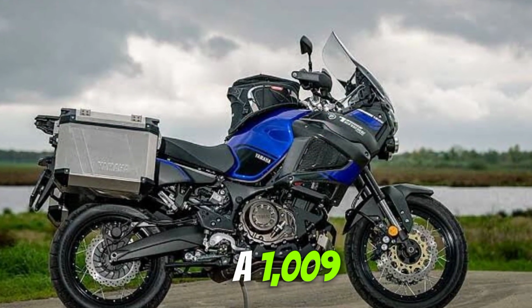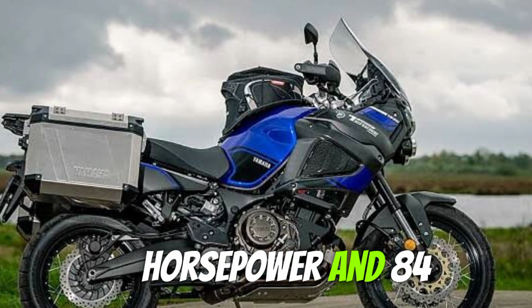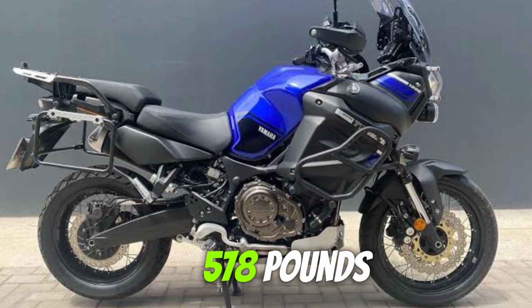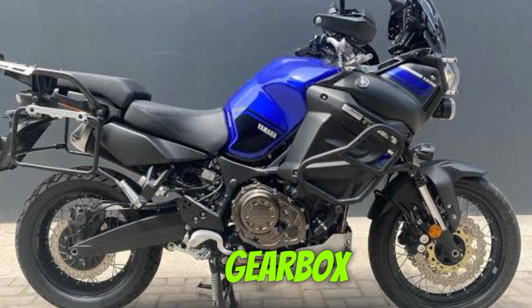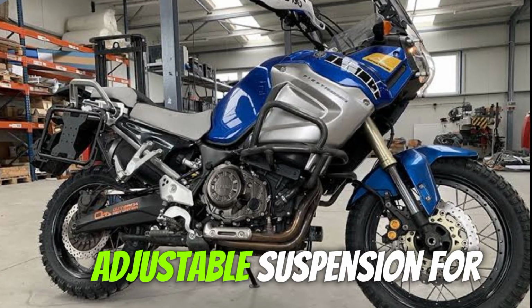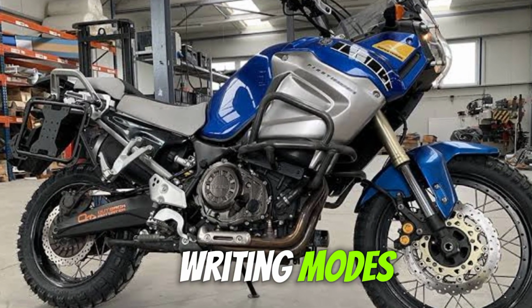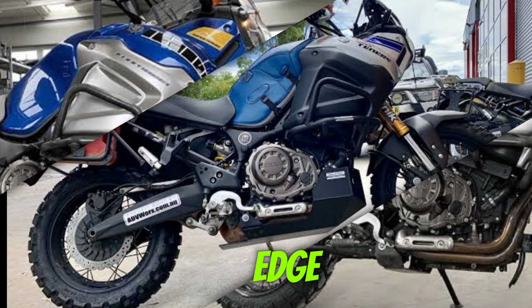It runs on a 1,999cc parallel twin, making 110 horsepower and 84 lb-ft of torque. Wet weight? A hefty 578 pounds. It's fitted with a 6-speed gearbox, shaft drive, and adjustable suspension for versatile loadouts. The electronics include riding modes, traction control, and linked brakes, all once cutting edge.